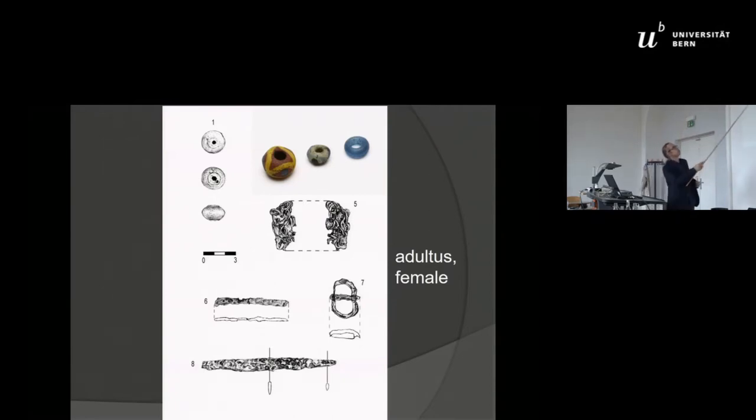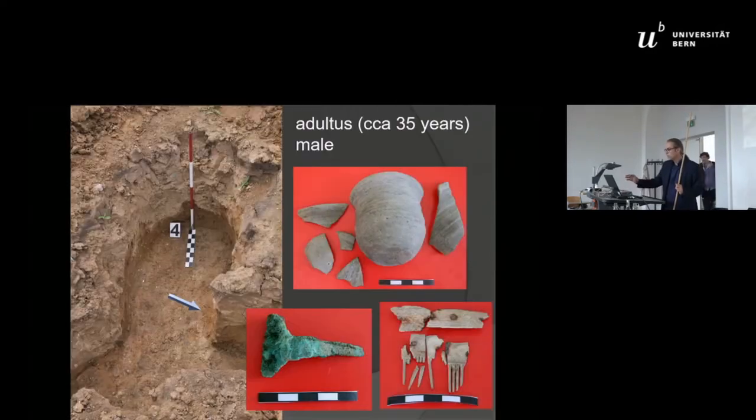This one is also interesting. It's a part of chainmail, and it is typical for graves in Eastern Barbaricum. Nobody knows why in female graves. Another grave, also destroyed.